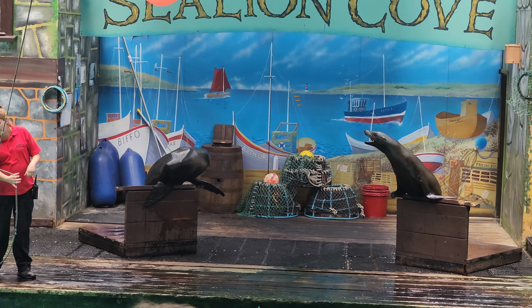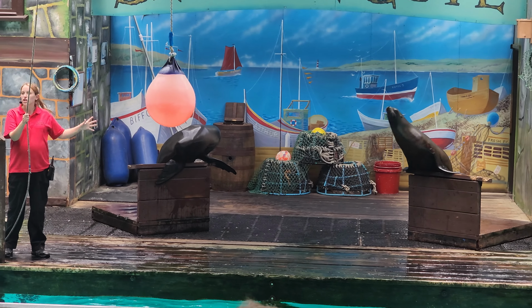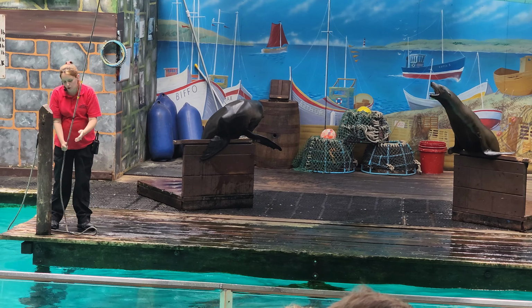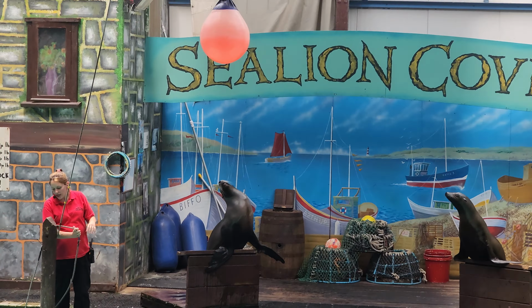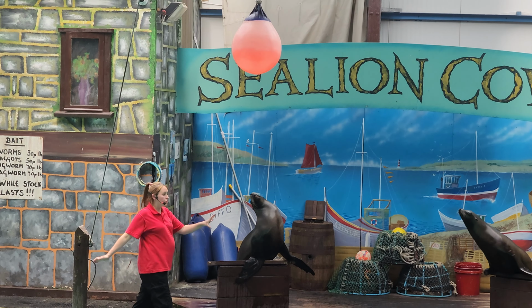As I say, we haven't finished yet. It's Roger's turn. Roger's pretty good at this. His cardboard goes around about here, so just a little bit higher. And again, all we want Roger to do is touch it with his nose as well.